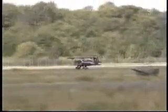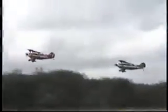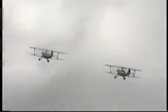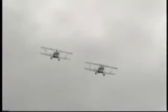And ladies and gentlemen, on the runway right now, taking to the sky, the red and blue special of the Saglimbene Aerobatic team. Flying the lead position in the red Pitts S2S today is Saglimbene.